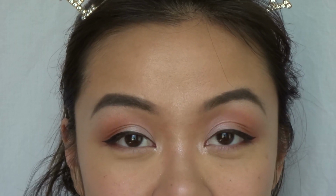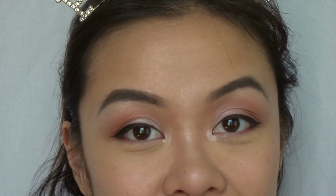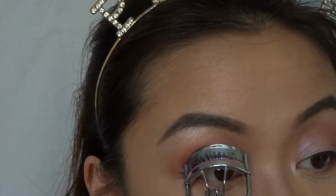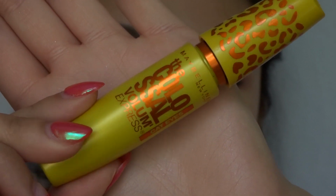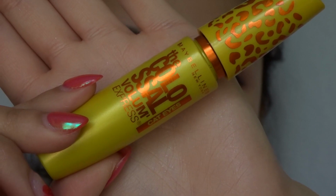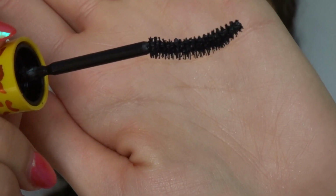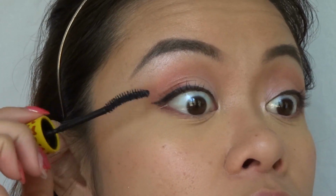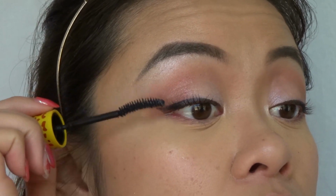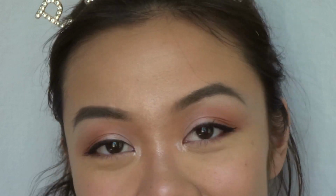So now that we have both of our eyes lined, it's time to go in with our eyelash curler and give our lashes a nice curl before we put on any mascara. So for mascara today, I'm going to be going in with Maybelline's Colossal Volume Express Mascara. It's got a nice curved wand that usually gets every eyelash to give that extra feline flick. So that completes the eye portion of this look.